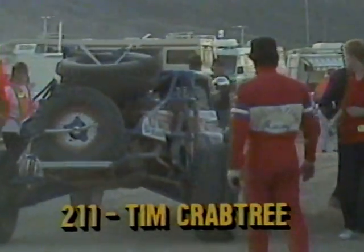Well, the checkered flag has fallen for Tim Crabtree in 211, and that's Bob Gordon there in the red race jacket watching him finish and waiting to see the final standings. Crabtree seems to be asking for an explanation or something. Meanwhile, Jim Temple has finished, and Jerry Garrett has moved over to talk to Jim.